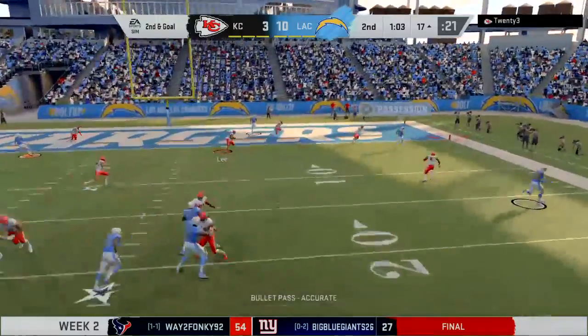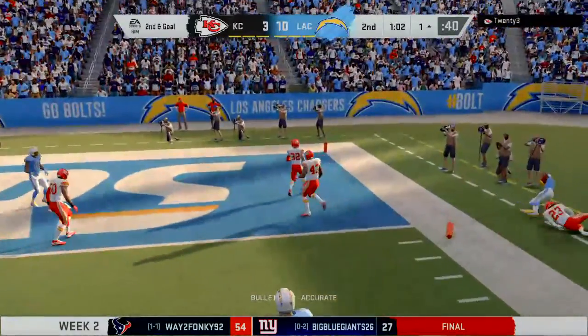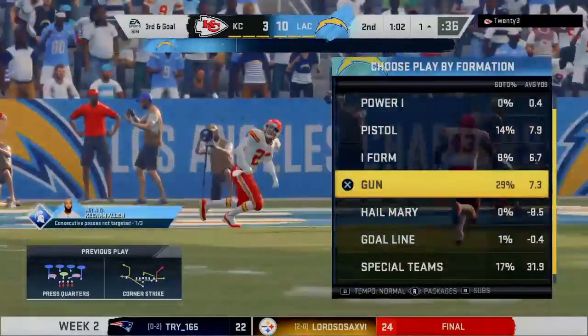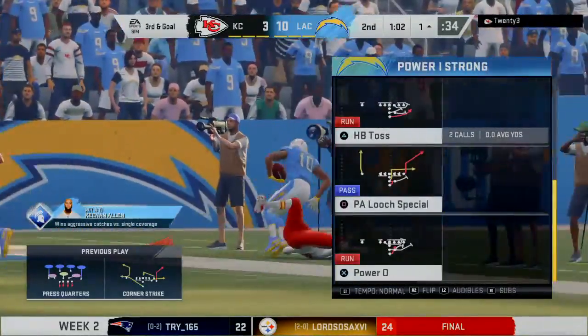Now Winston. Looking right sideline, that's complete. Really nice gain on the completion. However, still 3rd and goal that they face now.